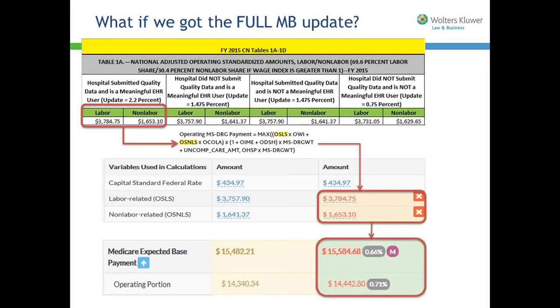So in the analyzer, I have the opportunity to ask some what-if questions. So in that hospital in our previous example, they only got the 1.47% update. So that means that their two labor shares are about $10 each lower. And when I put those into the analyzer by just simply changing the values that are shown on screen, I can see that the payment impact for one specific DRG, just run as an example, is about a $102 difference.